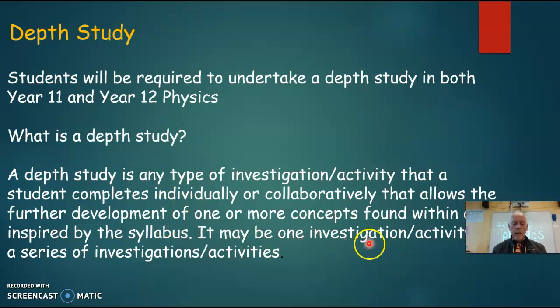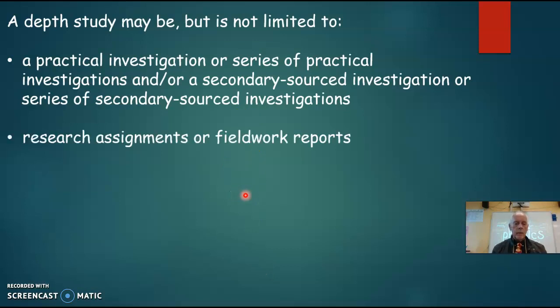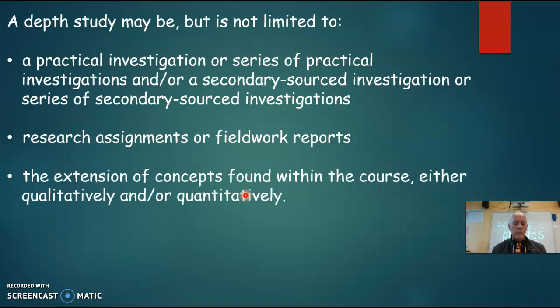It may be an investigation or activity or a series of investigations or activities, and the depth study could be, for example, practical investigations or secondary sourced investigations. Could be research assignments or fieldwork reports. The current group visited Luna Park, and we did a depth study on the forces involved in many of the rides that they went on, analysing the forces that were involved in the rides. And it could be an extension of other topics found in the course, qualitative or quantitative.